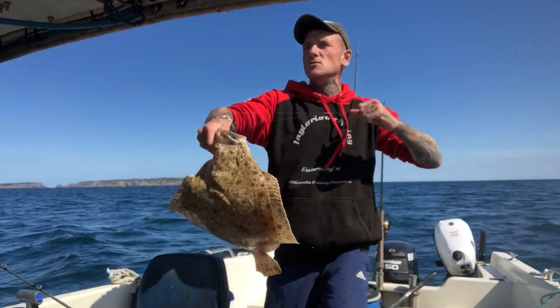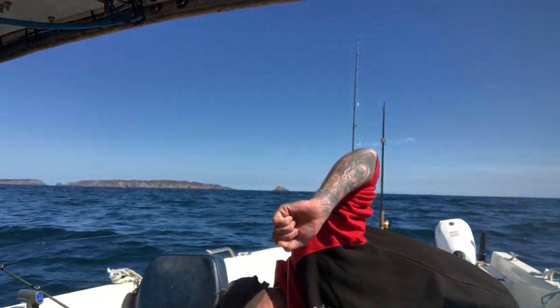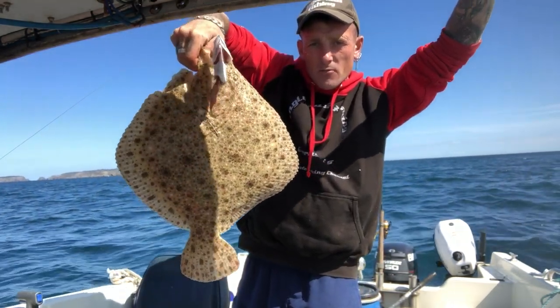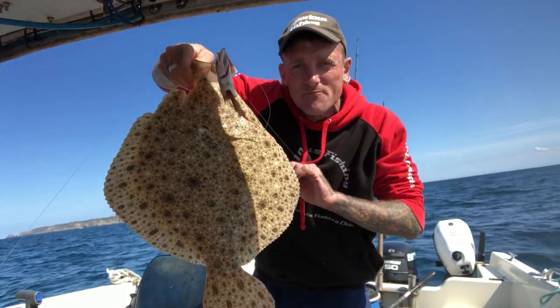Look at that for a hookup. Beautiful. There's no tide still neither, so I'm surprised I had it. Beautiful turbot that, on the small mackerel. Prime fish. Didn't even see the rod go and just went to reel it in. Bam! Had it. So stay tuned. We're going to get back down. I'll give you a better glimpse of the fish. Great start. INGLORIOUS fishing.